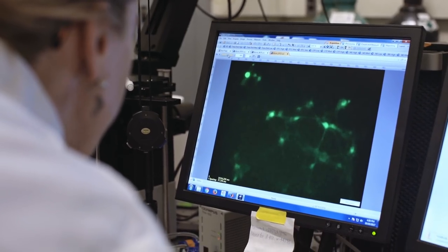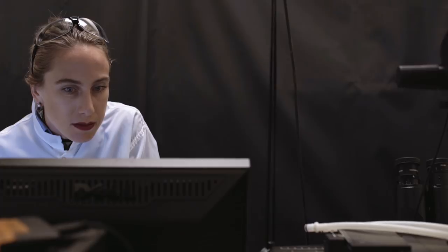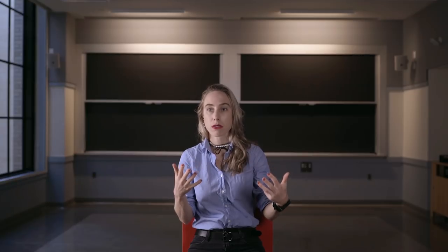Neural interfaces can have many applications, allowing us to study the nervous system and develop new devices to treat neurological and psychiatric diseases, such as Parkinson's or spinal cord injury or multiple sclerosis.